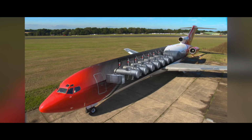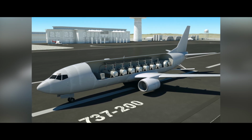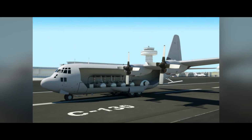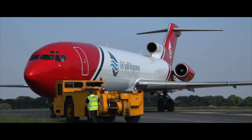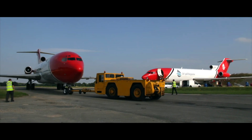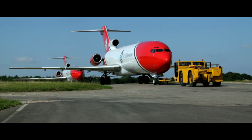Tersus can be adapted for any type of aircraft, jet or turboprop, and Leading Edge has draft designs for Boeing 737, 757 and Hercules aircraft. In 21st century aviation, the key is compliance with the highest operational and airworthiness standards, which guarantee that all safety regulations are met.